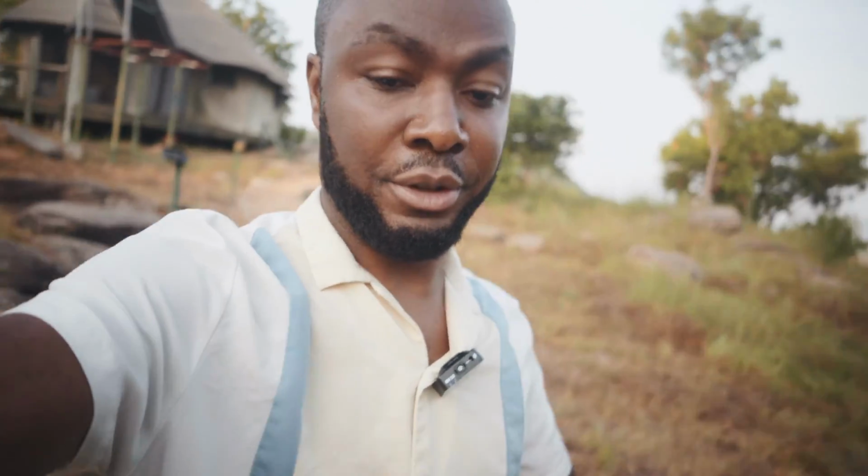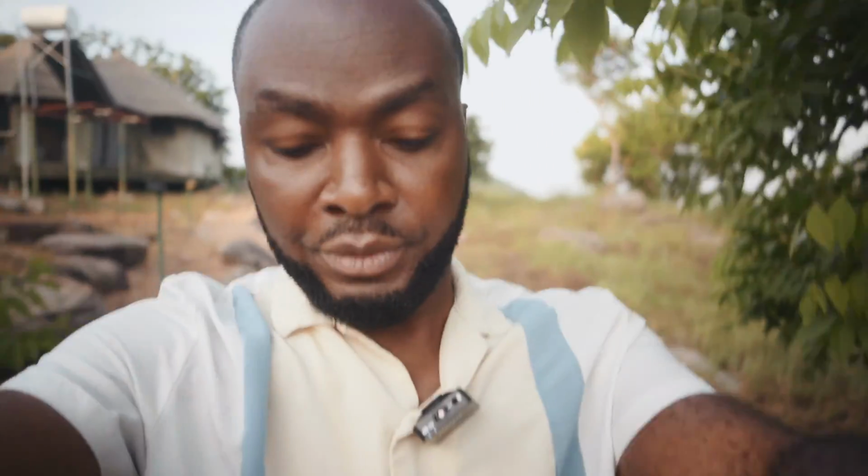So one thing about this place is that you have to come with your own car, because once you enter the reserve, you actually have to drive your own car to where you'll be staying, and that's another half an hour drive up a hill. Very, very intense drive. Morning, sir. Morning. Very, very intense drive, but we made it.